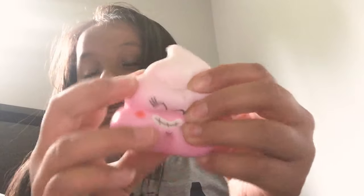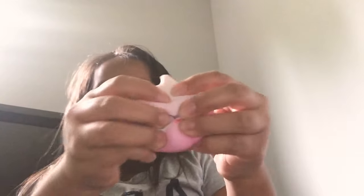Look at this poop. It's huge. Actually, not that huge, but it is bigger than the silly poops. It is a little airy. Yeah, that's my favorite. So that is the squishy. It smells like peaches, and it's a little shimmer, if you guys can see.